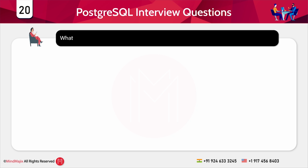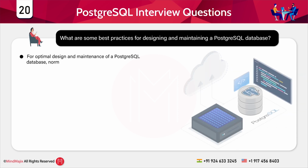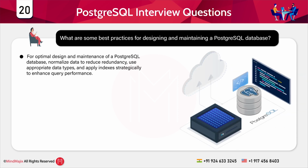The next question is, what are some of the best practices for designing and maintaining a PostgreSQL database? So guys, for optimal design and maintenance of a Postgres database, there are various techniques or practices that you can follow. For example, you can normalize the data to reduce data redundancy, use appropriate data types, and apply indexes strategically to enhance query performance. We have already seen these techniques in the previous questions as well. Apart from that, you can regularly back up your data and monitor the performance to identify the bottlenecks. So these were some of the best practices for designing and maintaining a PostgreSQL database.